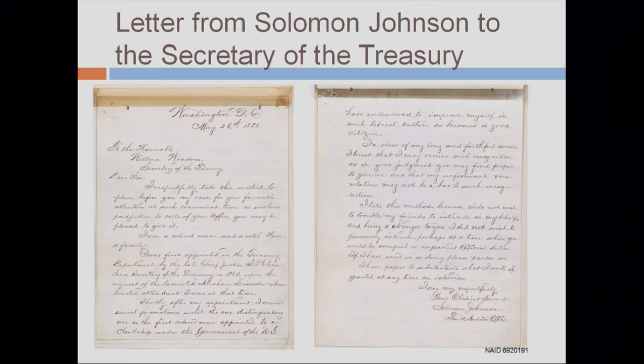So at this time of the writing, his official position was clerk in the Third Auditor's Office. Some quotes from the letter are, "During this time of service, I have been able to give myself a fair knowledge of law, which I read at Howard University, and I've endeavored to improve myself in such liberal culture as becomes a good citizen." Basically, I'm a positive and productive member of American society.